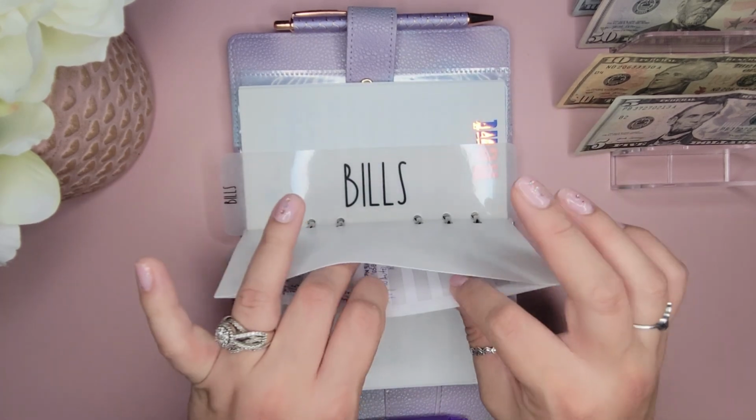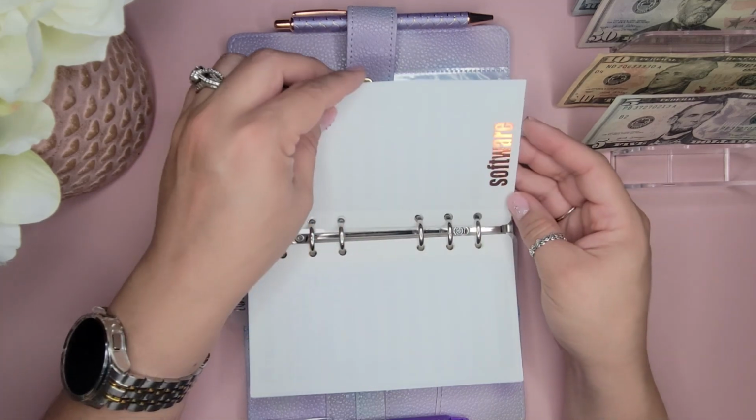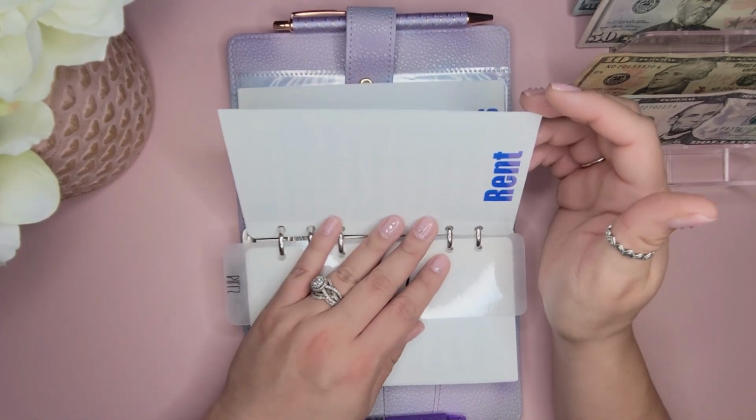Software, we're not putting anything in software. So this was for her antivirus software, or just, we made it just generic so that in the future she could use it for anything else. But we're not stuffing anything in there right now.